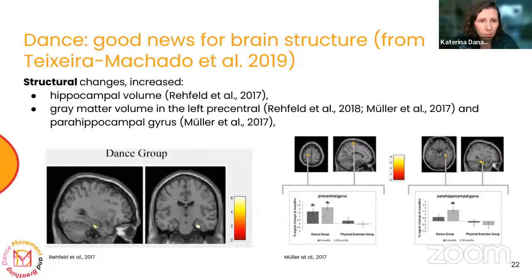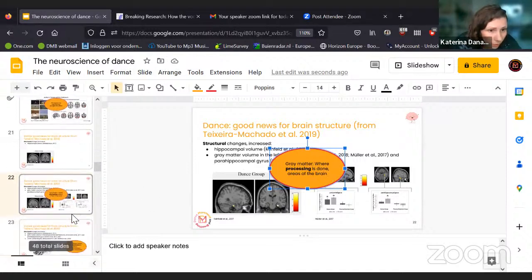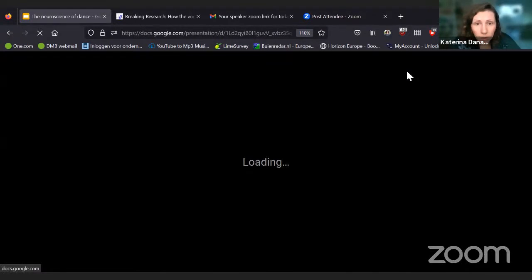Let me see, what was this again? And yes, this relates to gray matter when the processing is done, as I said, in areas of the brain. And my next slide, let's hope that the animations work better this time.